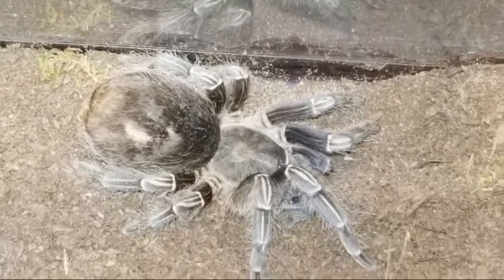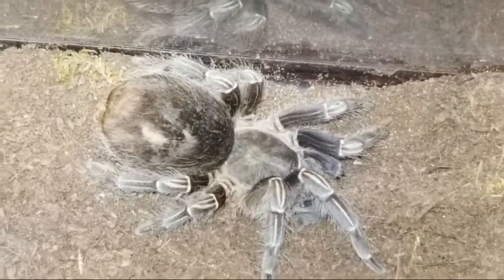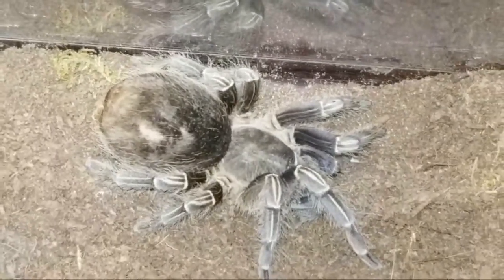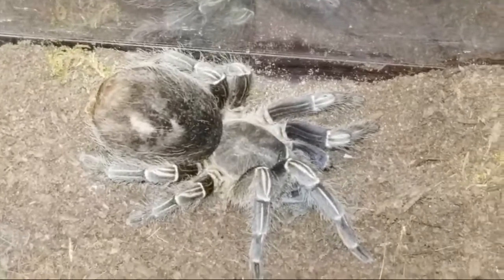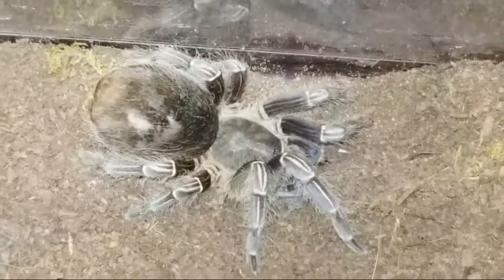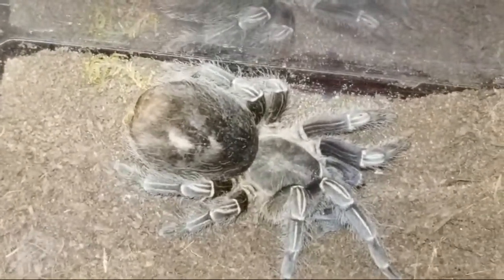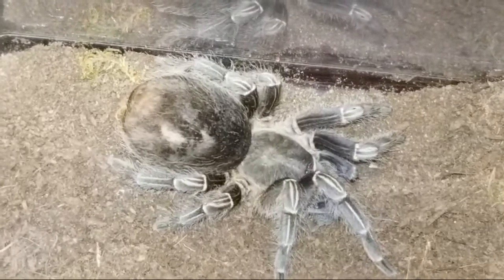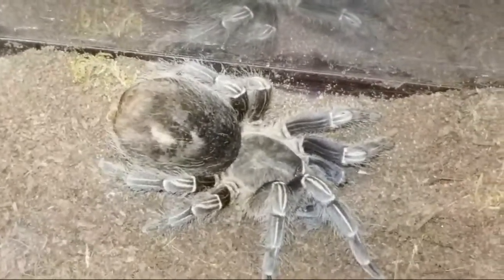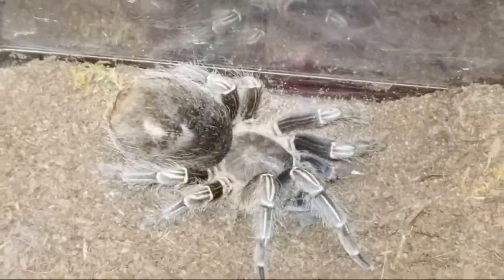So just to update on her real quick, I'm waiting on a molt from her. As you can see, her abdomen is definitely swollen. She's brushing off all her hair. She's moving all her substrate around. So I'm just going to give her some water, give her a little spray down, and we're going to call it an update for Bitsy, Costa Rican zebra knee, Aphonopelma semani. That's Bitsy, everybody. Update number, I lost count. 1, 2, 3, 4, 6. This is update number 6.